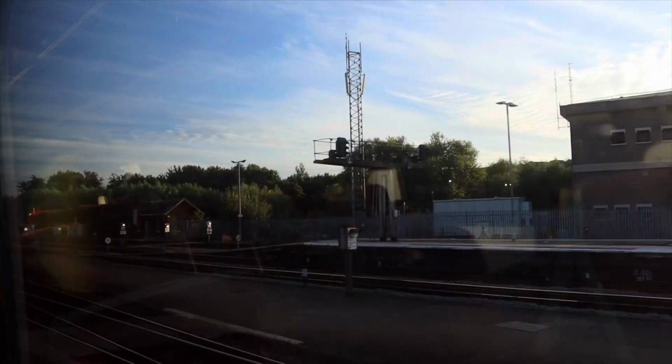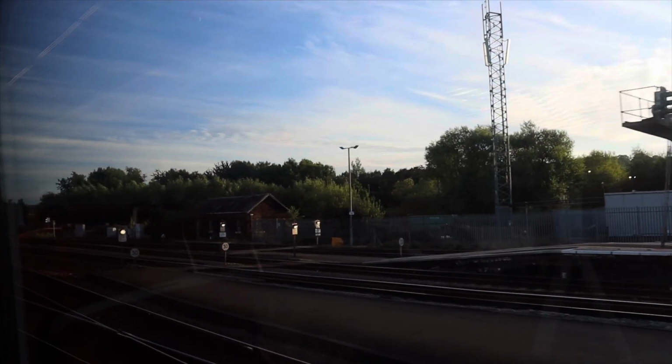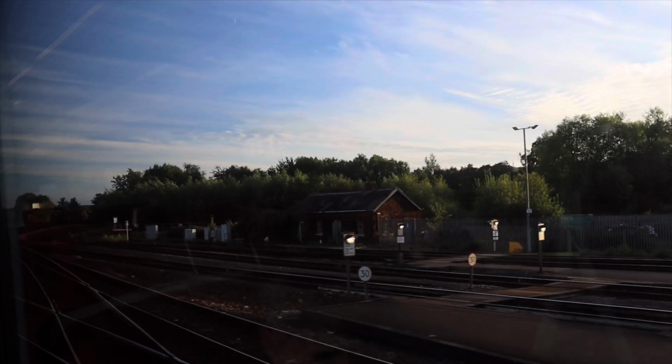As we are pulling out of Exeter St David's station, our next calling point, as I mentioned before, is Exeter Central in around 2 minutes' time. So I'm not going to cut the recording as we make our way up the hill into Exeter Central.